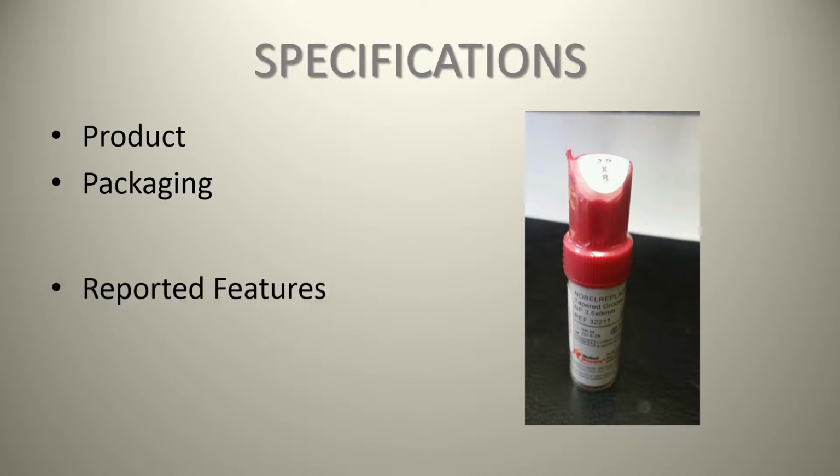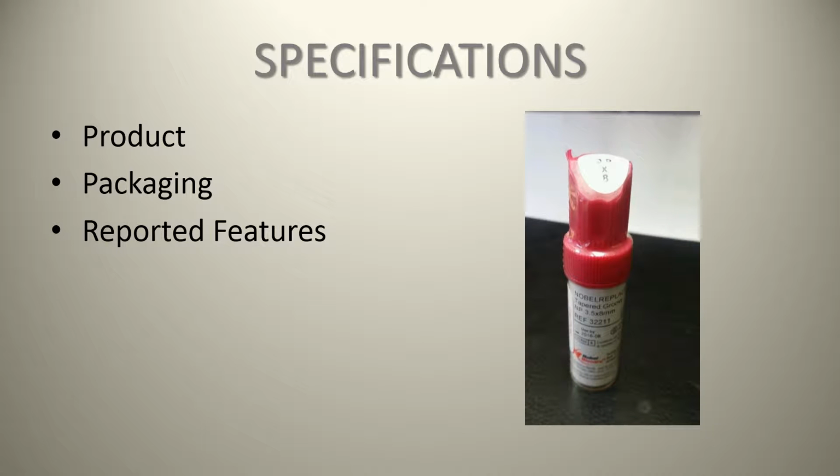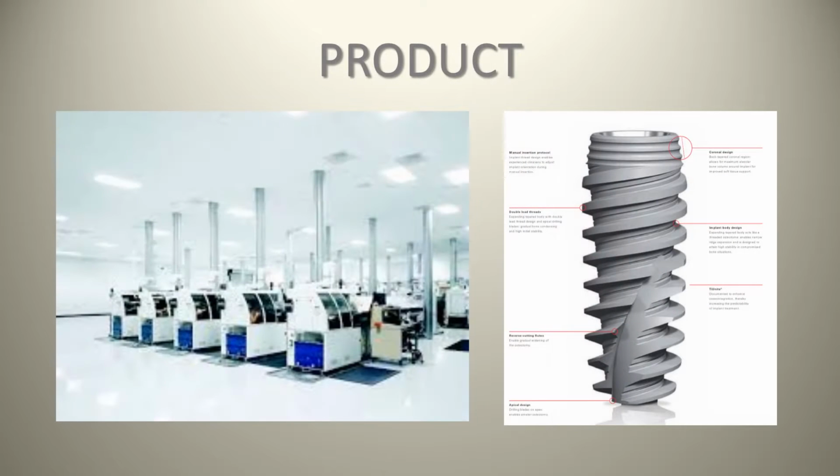So in terms of specifications, in terms of both product and packaging and reported features, the product itself is made in one of these Nobel Biocare state-of-the-art facilities. There's a number of unique features that when this implant first came out on the market brought to it increased primary stability and other sorts of features. But as you'll see, a lot of these features actually have been around for many, many years in other implants.